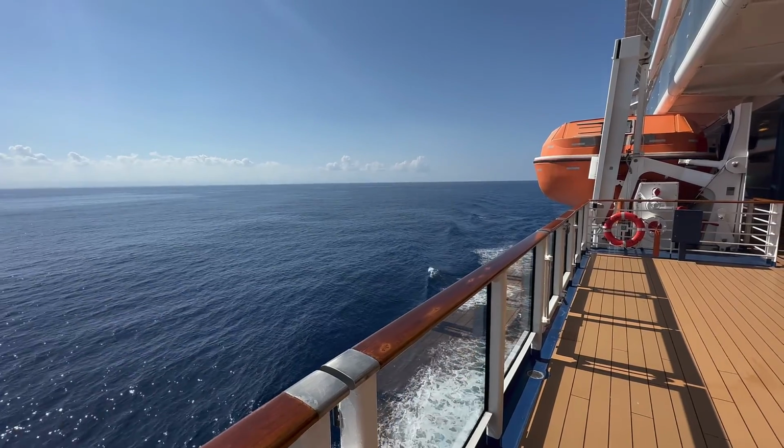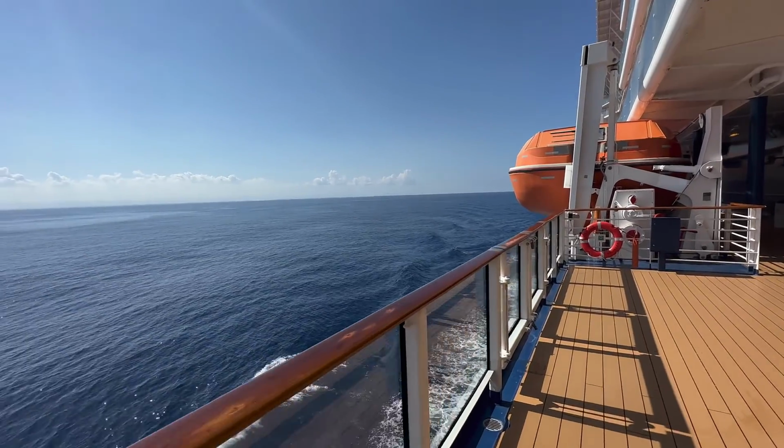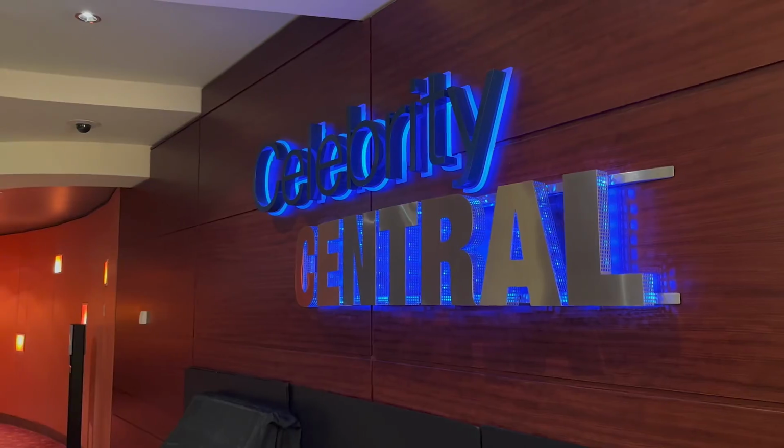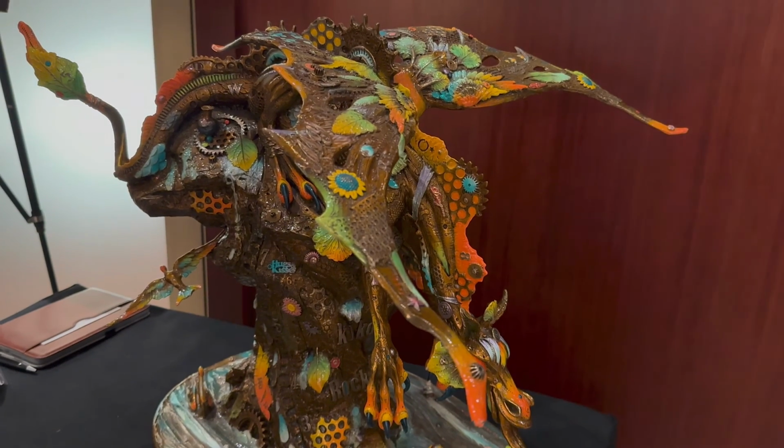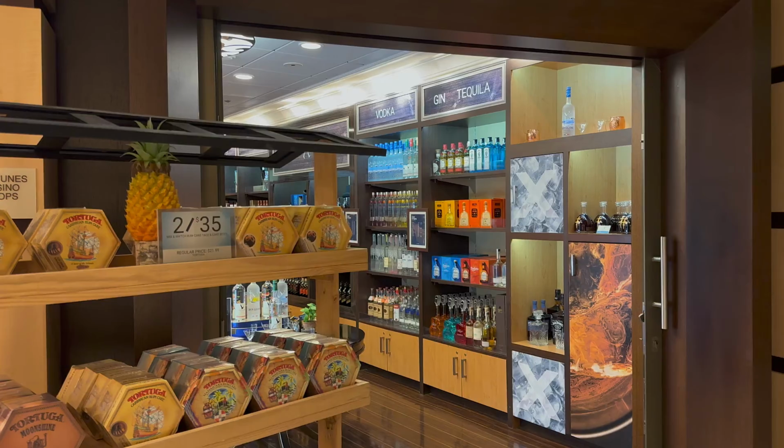Just after that, I took a quick look at the sea from the outdoor promenade on Deck 5. It's nice to be close to the water to gauge your speed. Back inside, I found an interesting piece of artwork that was being auctioned. I didn't really fancy that item, so I took the time to do some more shopping on board.